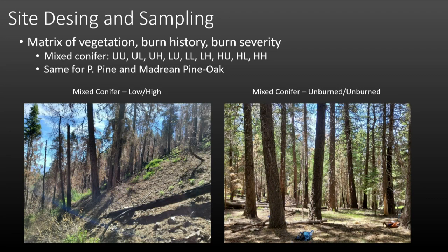Again, some images just to give you an idea. The one on your right is an unburned mixed conifer forest, so clearly looking unburned. And then the site on the left is one that was burned in low severity and then was followed up by a high severity in the 2020 fire.